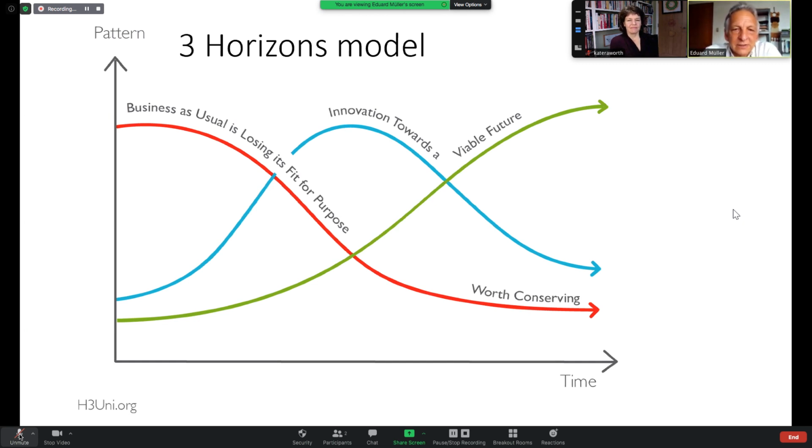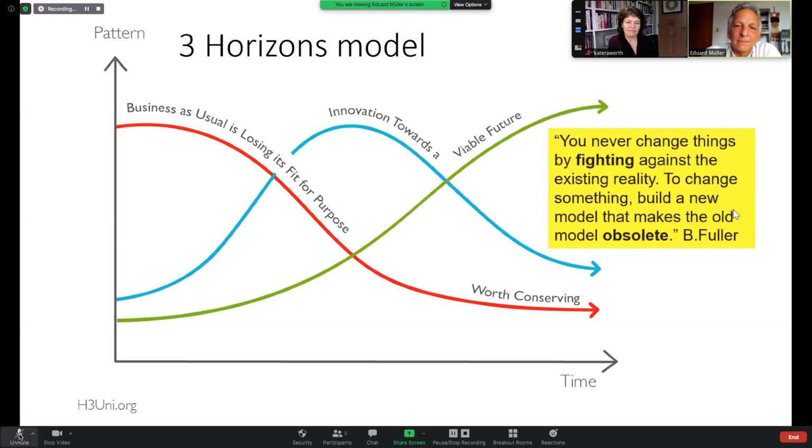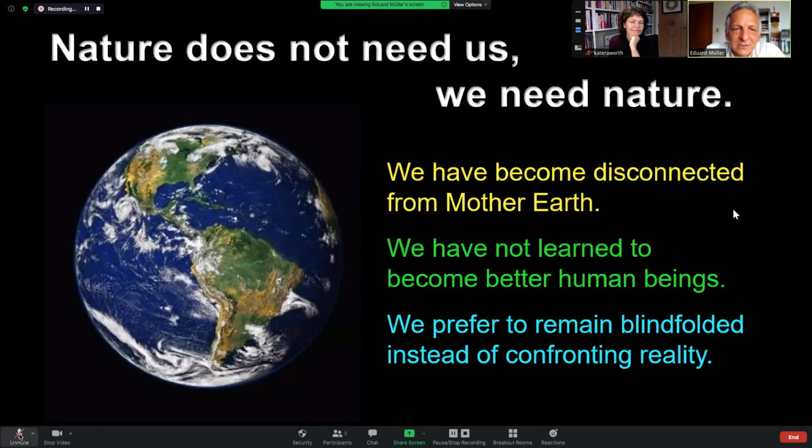And that's where I see Doughnut Economics and some other global initiatives that are allowing us to have the tools to move forward. So let's just not fight the system. I mean, too much energy goes into fighting the existing system. Let's just build a better one and make it obsolete. And that's what Buckminster Fuller said many, many years ago.